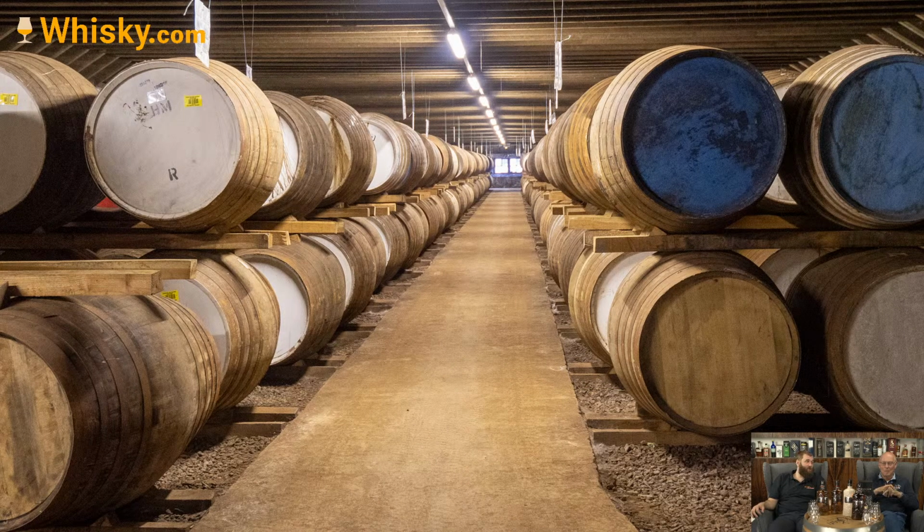Usually at dunnage warehouses, the casks are stacked three high, but as the distillery uses nearly exclusively sherry casks, they are only stored two high because these casks are so big. Yeah, three high normally, but these casks are so big that they're only stored two high. But they have 19 of these traditional dunnage warehouses, and the rest of them are actually racked warehouses where you can store a bit more casks.